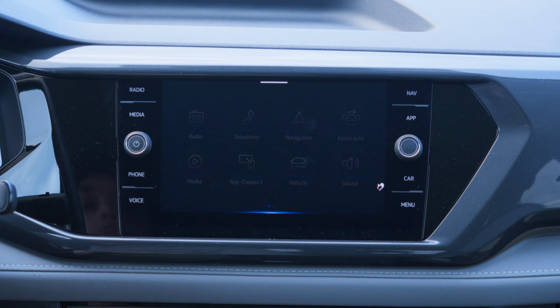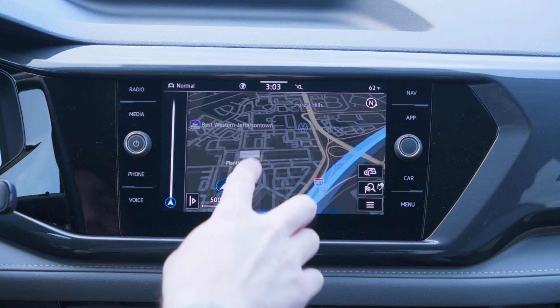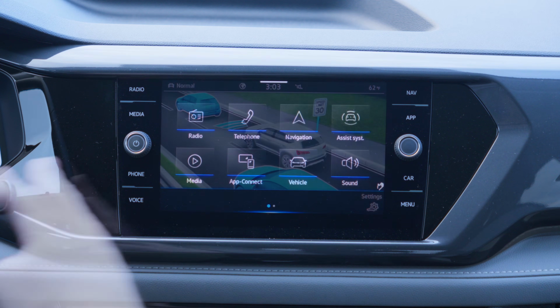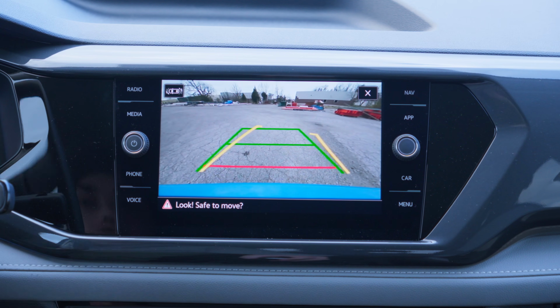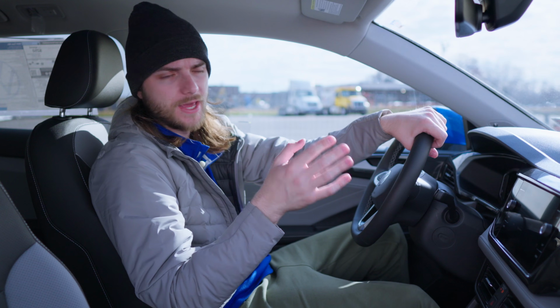Because this is the higher trim level, it's going to have it. And then you can also option it onto some lower trim levels if you prefer it. This is going to have your radio, Bluetooth, Apple CarPlay, Android Auto, navigation on this model. You also have your assist systems, you have on-screen climate control, and then of course you have your backup camera as well, which has your little parking sensors, and it has the adaptive lines so you can turn the wheel and see which way you're angled. No overhead view cam system at all.